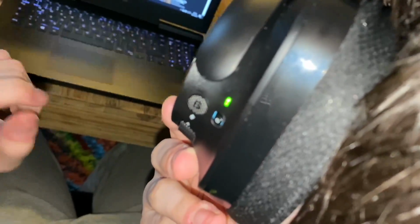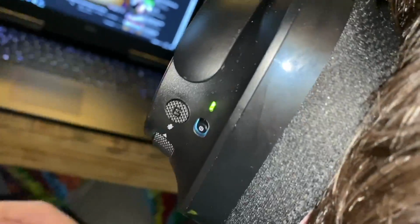The microphone you can bend a little bit. You can bend everything on this Logitech wireless gaming headset. I like it really much. It's not so expensive. It is under 100 bucks. So let's give them a chance. 7.1 surround sound, Pro G audio drivers all on board.